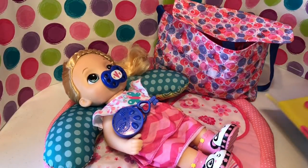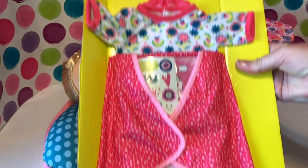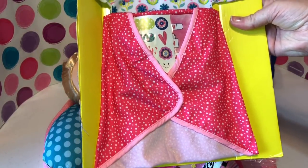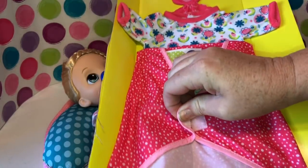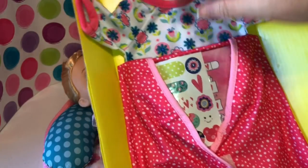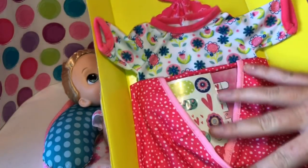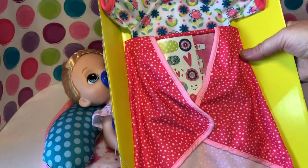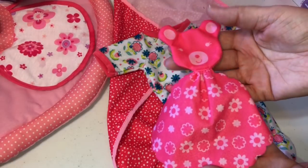I wanted to show you guys before we put her down for a nap, we have this bonus outfit that comes with the Baby Alive Sweet Tears. And it comes with this little blanket and some little stickers and a little PJs and a little lovey. So we're gonna take it out of the package and show it to you. So we took it off of the package and this is everything it comes with.